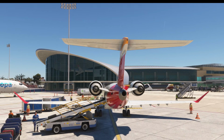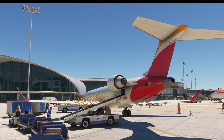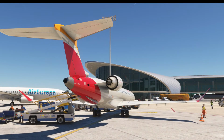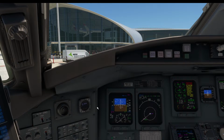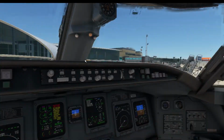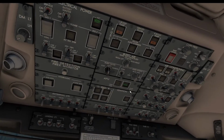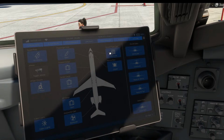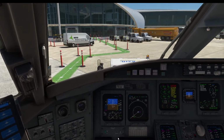The passengers are on board, the baggage going on now. Okay, APU is online. Let's go ahead and get rid of the external. And let's get the latest ATIS.